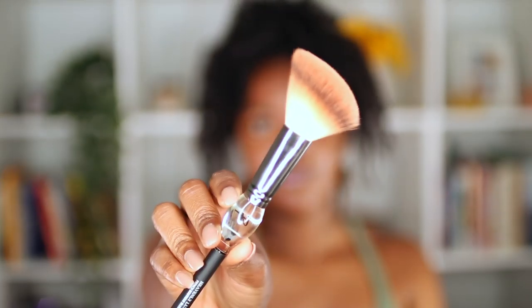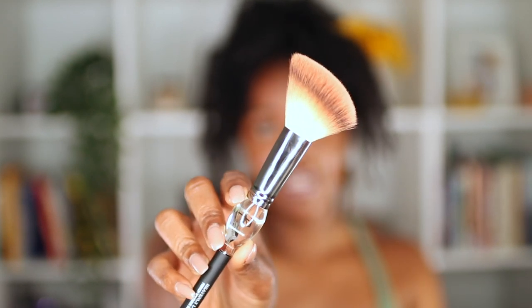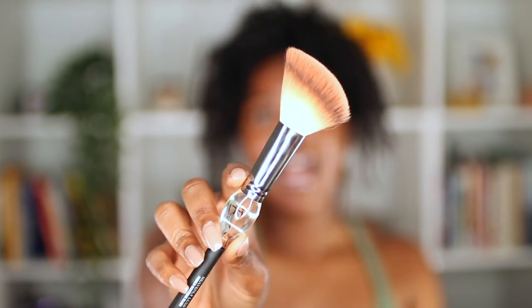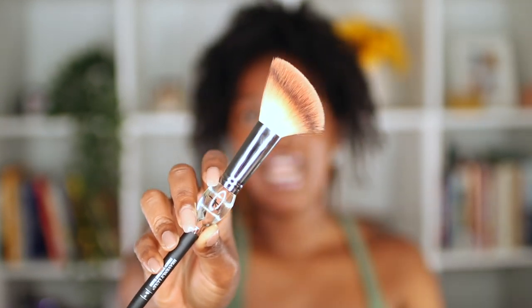So the first thing on my list is this brush from It Cosmetics. This is the Heavenly Luxe French Boutique Blush Brush number 4. Let me show you guys it up close and personal. It's dirty right now, I used it today. This brush is the softest freaking brush that I own.